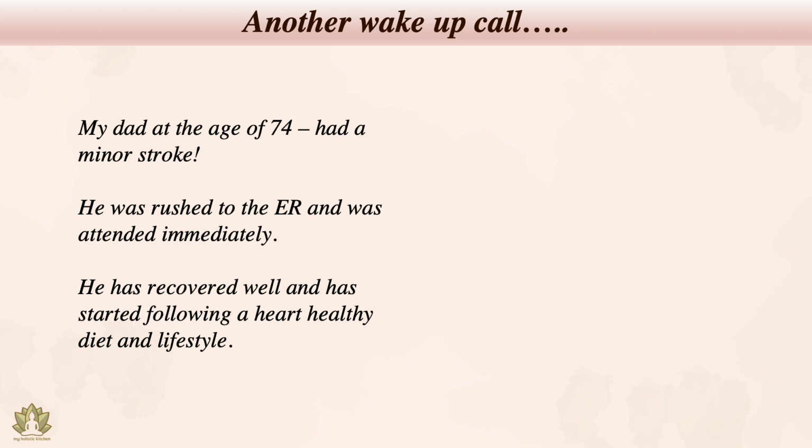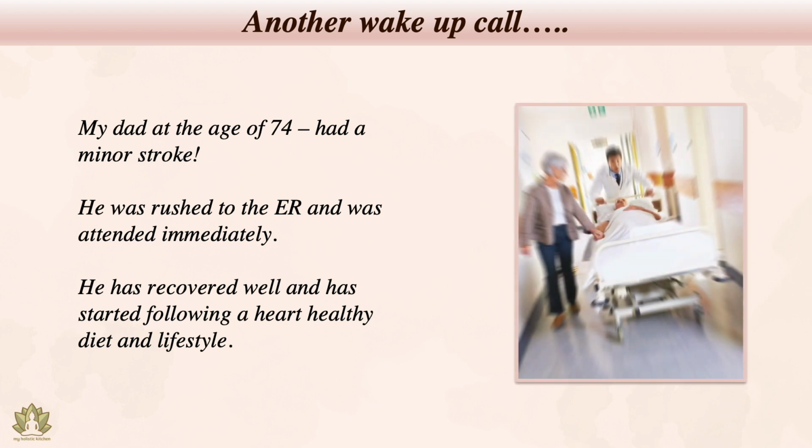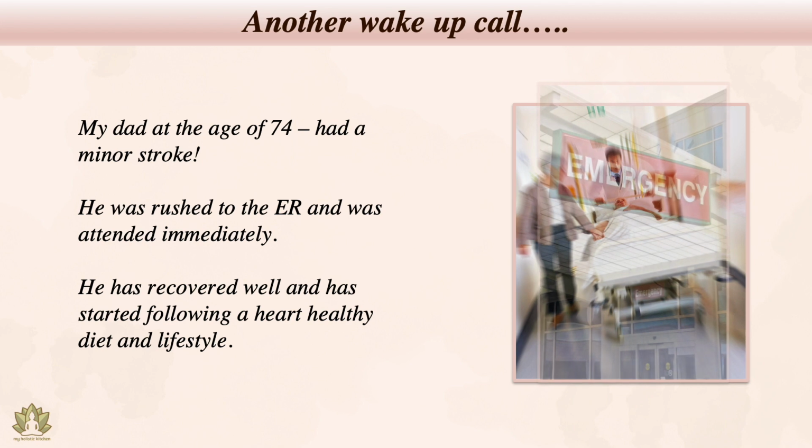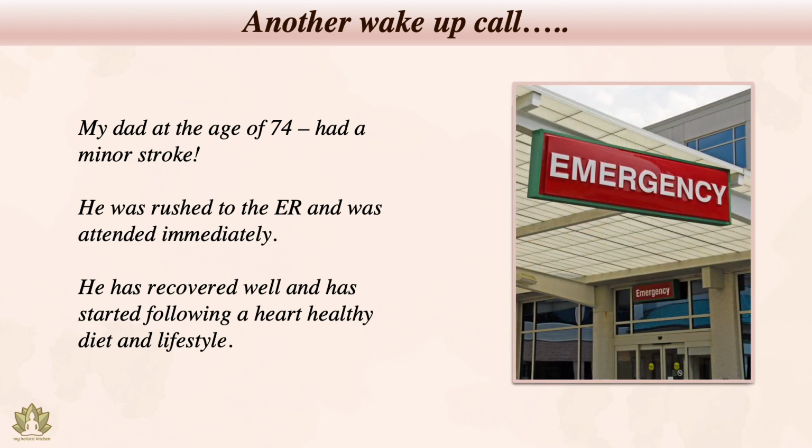We got another wake-up call when my dad at the age of 74 one fine morning woke up with 2 out of the 4 classic signs of stroke. All of us were shocked. How could this happen to him? He never had any signs of heart disease, and no one in our family had high blood pressure or high cholesterol. Fortunately, he was rushed to the ER and was attended immediately, and by the grace of God, he has recovered well and has started following a heart-healthy diet and lifestyle.